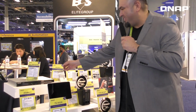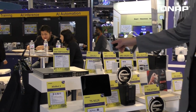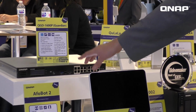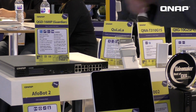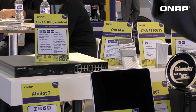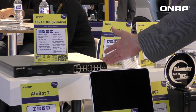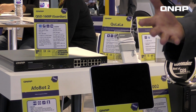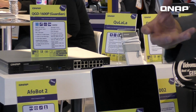We're going to be starting with our new switch, our QGP-1600P, which is our edge computing PoE switch. So we got a PoE switch. It also has an Intel Celeron processor and two SATA 2.5-inch drive bays. So you got storage, you got processing power, and you also have a PoE switch. It's an all-in-one solution for a business looking for storage and a PoE switch on a budget.